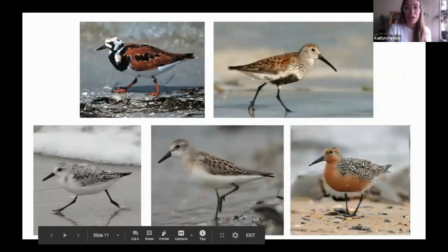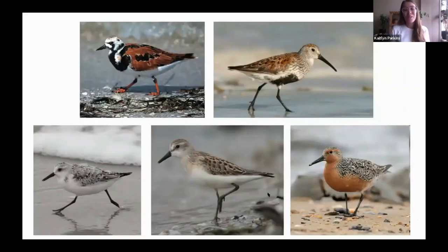So here is your first quiz. All of the birds pictured here are birds that migrate through New York City and stop over. And I want to know if anyone knows what any of these birds are. So go ahead and type into the chat box your guesses as to what these birds are. Maybe we can find out who in our audience are the bird people.